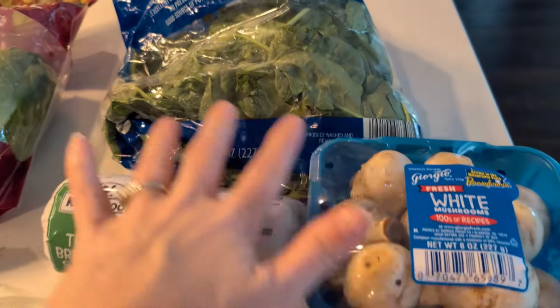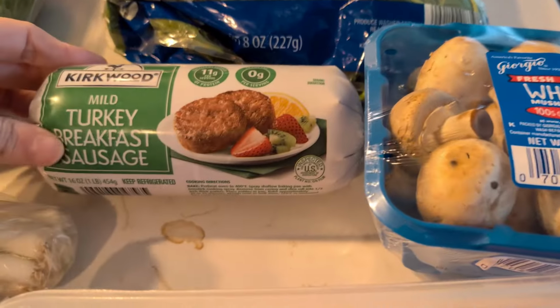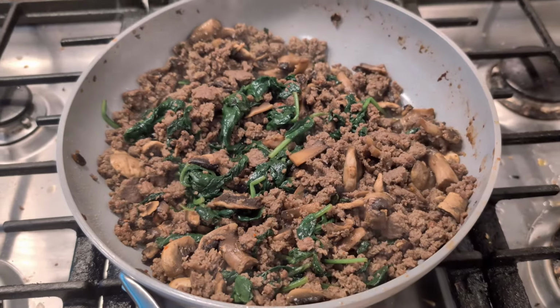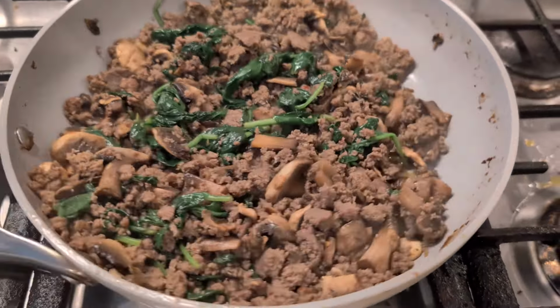I have these ingredients that I got to use up, and I'm going to make my breakfast hash with my turkey breakfast sausage, mushrooms, and spinach, and make that up. And we'll have that for some of my breakfast this week.